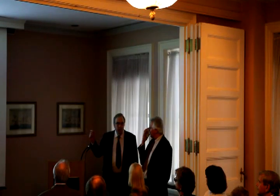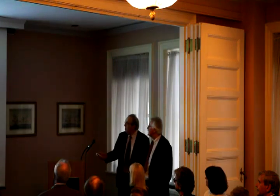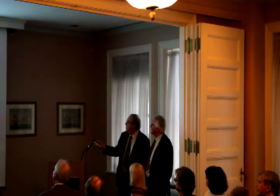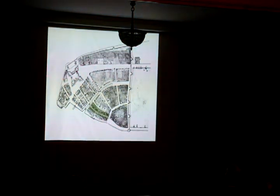Back in 1673, they land 600 Marines up here. And they march down, and they're looking right down inside the fort.